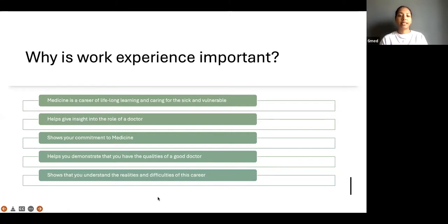And it also shows that you understand the realities and difficulties of this career. It's not always the day-to-day life of a doctor. It's not always going to be positive. Some days you might have a really sick patient that you can't do much for, for example, but understanding that it is difficult on some days, and sometimes you're just there for support and to talk to those patients rather than actually giving them treatment and seeing that they become better immediately. It shows that you're mature enough to understand that the realities are much different to what you see on TV, for example.